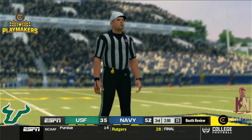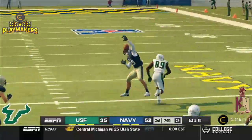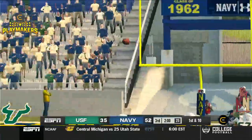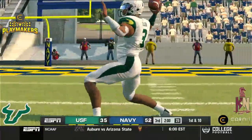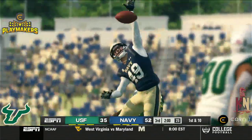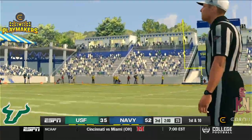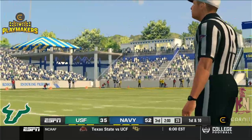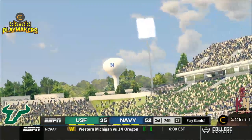And I'll be honest, I couldn't tell if he made the catch or not. Man, from our angle, it was really hard to tell. I think this one could go either way. After review of the play, the ruling on the field stands. So after some discussion, the call on the field stands.